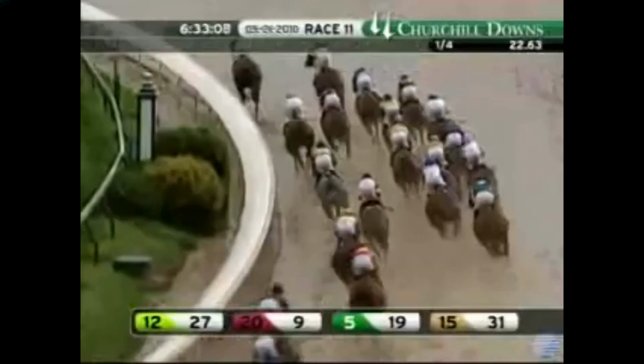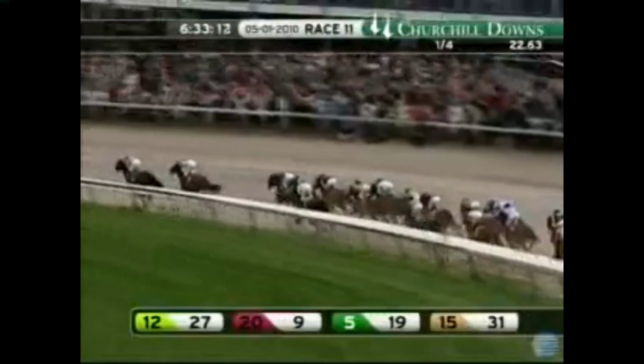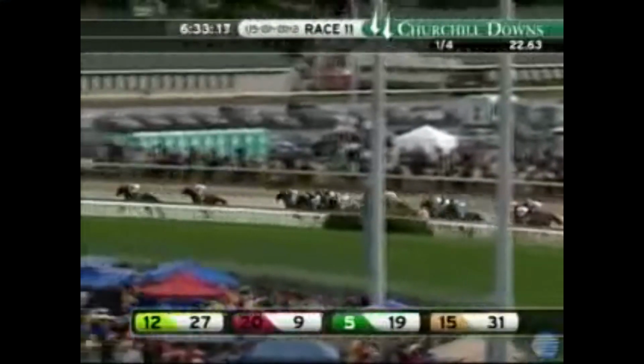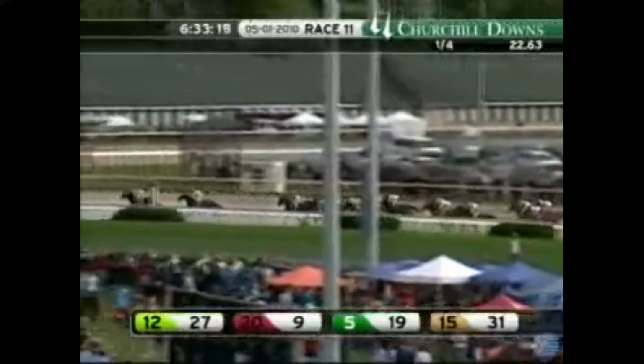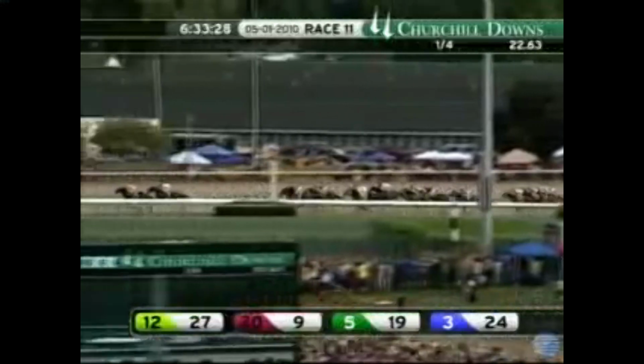Around the first turn, we can see here that Mission Impassable is just going to get smashed between horses. He checks back. Conveyance and Sydney's Candy go 22-3 for that opening quarter. And Super Saver is sitting right along the rail, in excellent shape. Now, the first half is going to go in another very quick time, 46 flat.